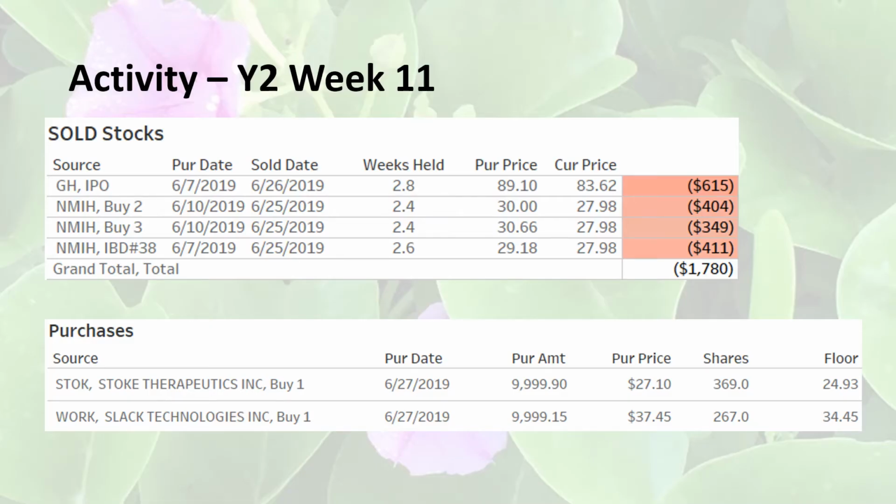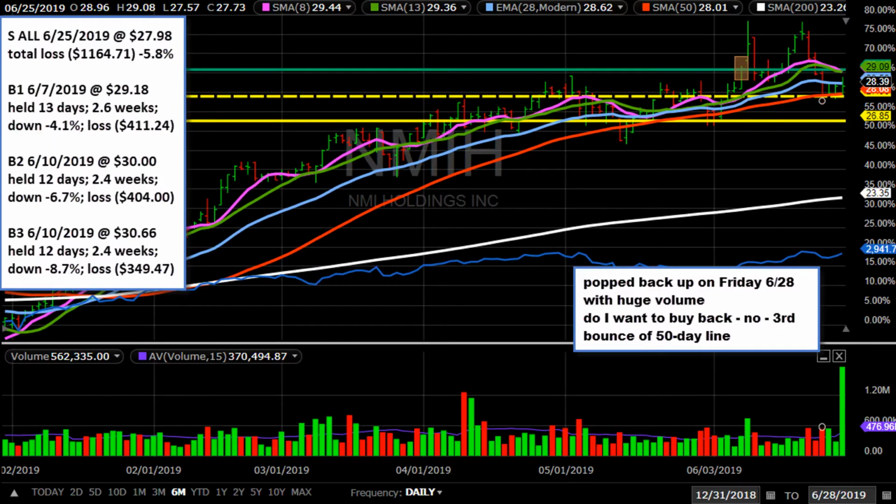I did sell 2 stocks this week. GH was an IPO stock that I bought, and NMIH was a growth stock that I had 3 buys in that all triggered a sell for a loss. And then I made 2 purchases, Stoke Therapeutics and Slack Technologies.